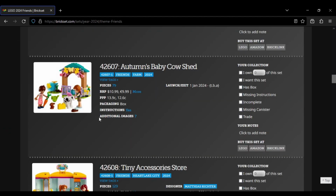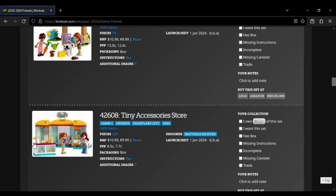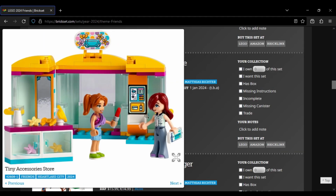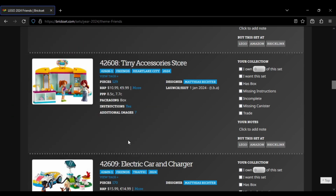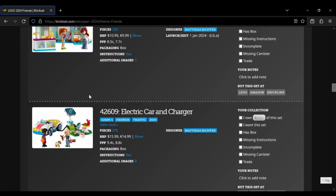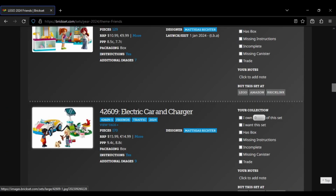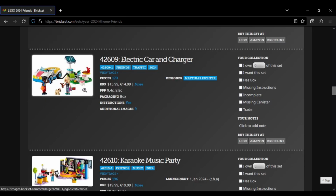Just some more of these pet sets because people like small animals because they're adorable and cute, and who's gonna argue? Tiny accessory store. A lot of good priced sets. I feel like Lego has been really hitting it out of the park with their sub $15 sets. Just really knocking it out of the park lately. To use a baseball metaphor, I guess that's what we're doing here. Because clearly I'm a big sports person.